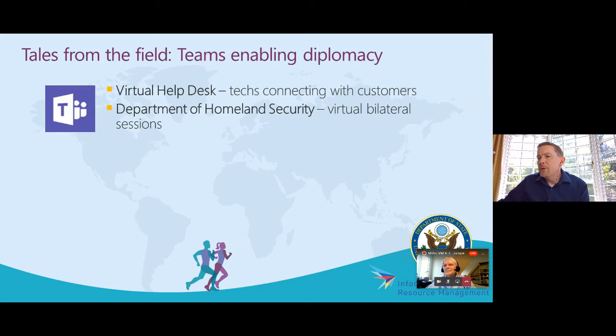Our embassy has multiple different U.S. agencies represented. One is the Department of Homeland Security. This is the time of year when they are typically doing a lot of bilateral meetings, meeting with their counterparts from the UK, from Canada, from New Zealand, from other organizations to discuss matters of mutual interest. And nobody's meeting in person anymore. So what DHS is doing is holding these meetings as virtual Teams sessions instead.